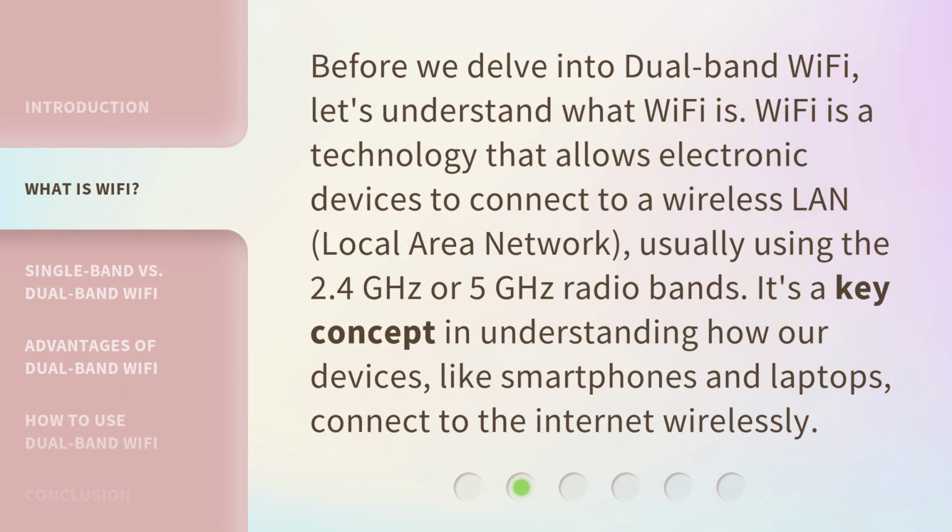Before we delve into dual-band Wi-Fi, let's understand what Wi-Fi is. Wi-Fi is a technology that allows electronic devices to connect to a wireless LAN, local area network, usually using the 2.4 GHz or 5 GHz radio bands. It's a key concept in understanding how our devices, like smartphones and laptops, connect to the internet wirelessly.